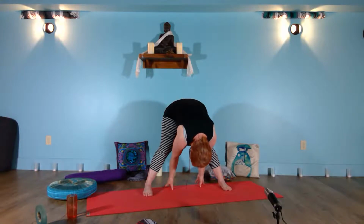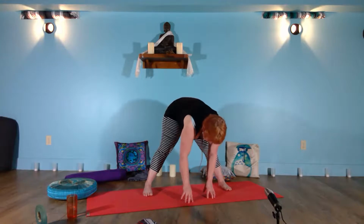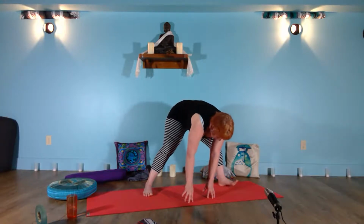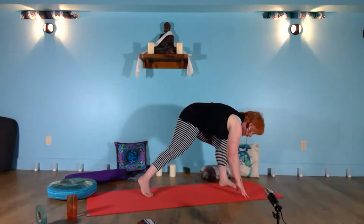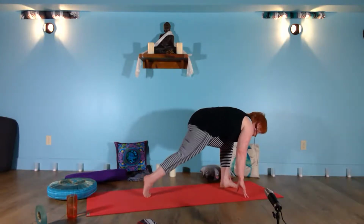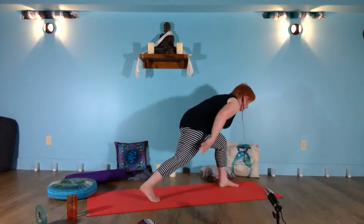Head is like a bowling ball. Hands walk back under your shoulders, rise halfway up. Spin the left toes now toward the original back of your mat. Come into a runner's lunge facing the original back of your mat. Crescent warrior.